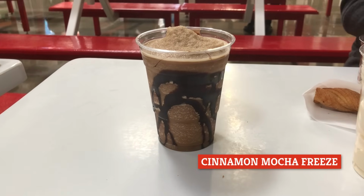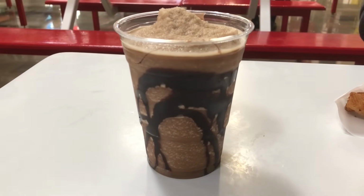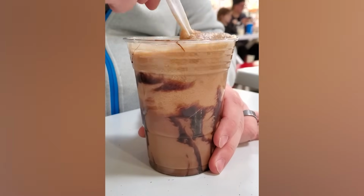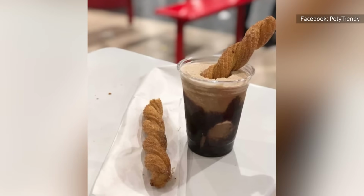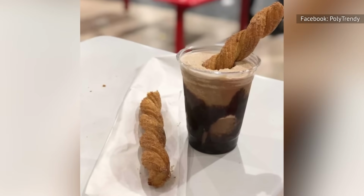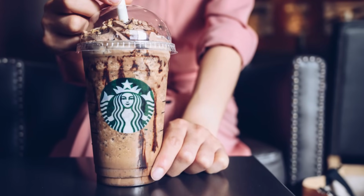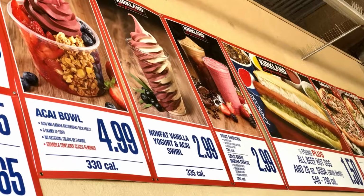One of the Costco food court's more recent additions is the cold brew Mocha Freeze, which is a combination of cold brew coffee for a caffeine boost with an icy chocolate slushie to make it more of an indulgent treat. Some people up the ante even more by combining the massive churro with the Mocha Freeze to add a cinnamon twist to the drink. The Mocha Freeze and churro combination is almost like a more indulgent version of a Starbucks Frappuccino, but it'll only cost you around $2.50 thanks to the food court's always low prices.